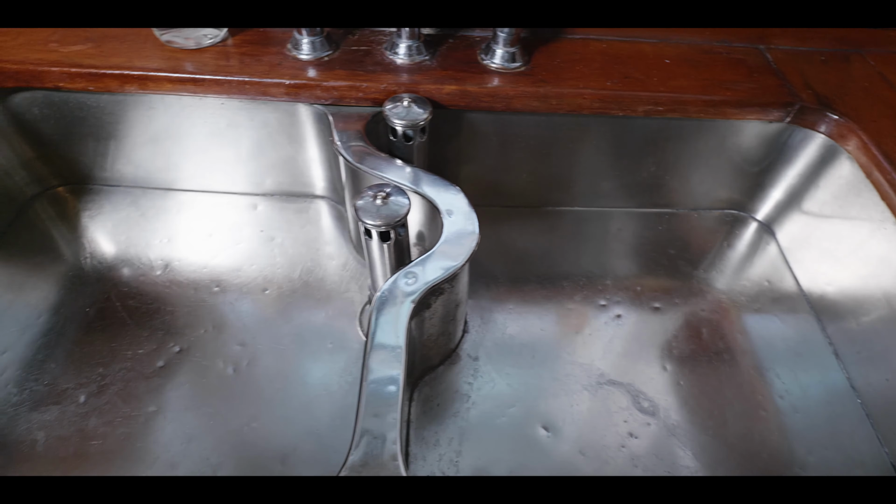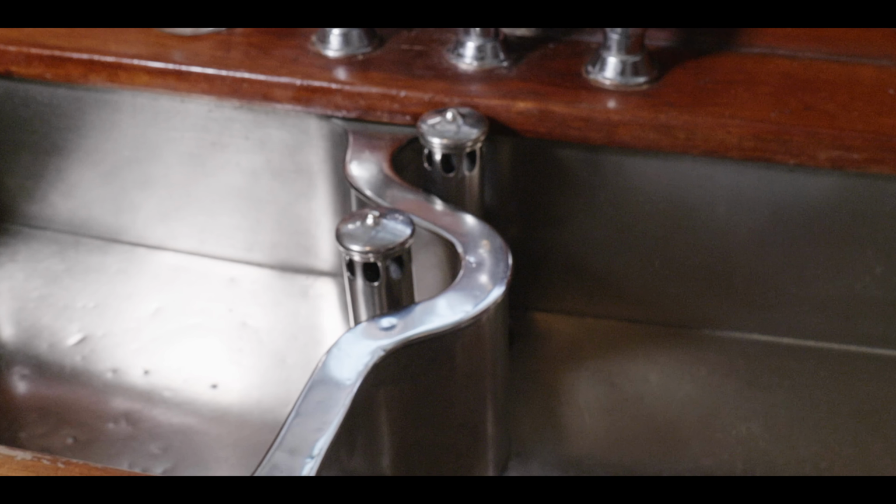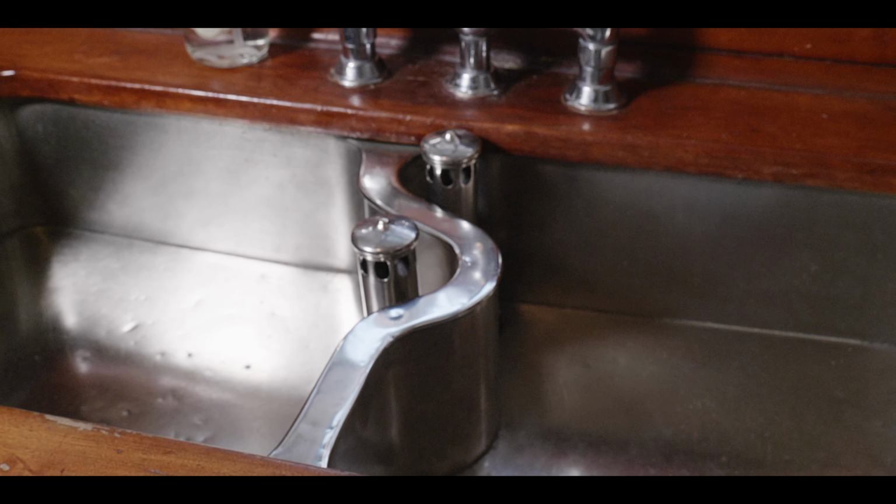All right, so there's the finished product. It took about an hour-ish, and it never really feels 100% shiny, but boy, it looks a lot better.